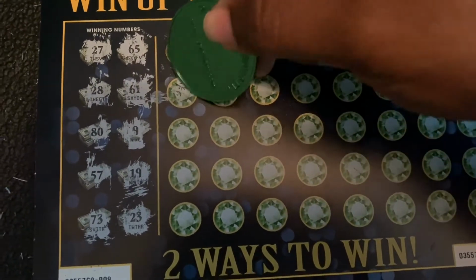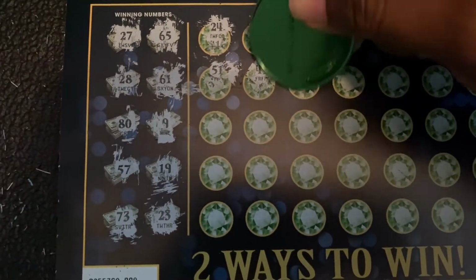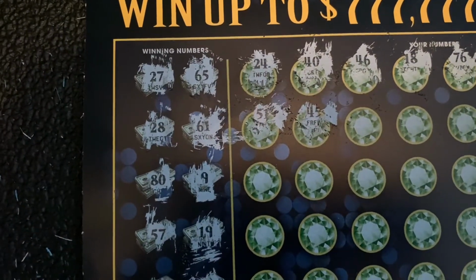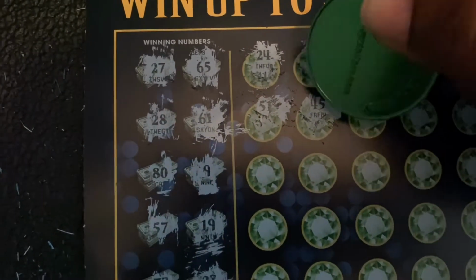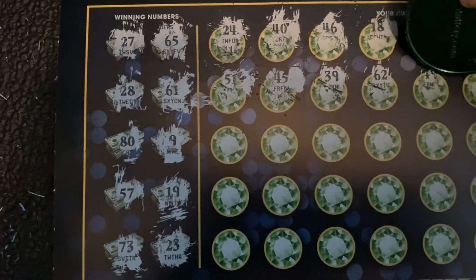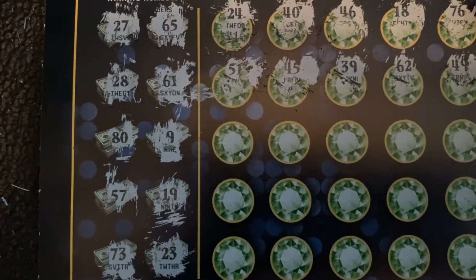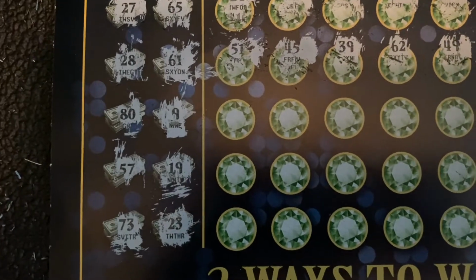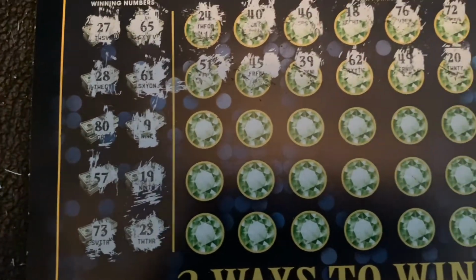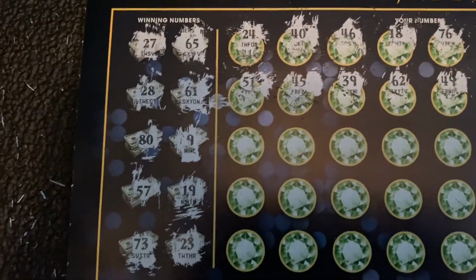Got 51. Come on now, I don't want to tear you up. No matches for 51. Got 45, it looks like. I'm almost sure that's 45. No matches for 45. Come on now, I know I got a match coming. 39, no matches. We got 62, no matches. Got 49, no matches. We got 20, no matches. Got 44, no matches. We have 12, no matches for 12.